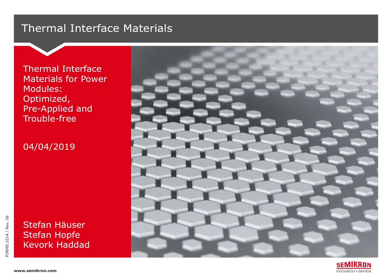Okay, right now I'd like to introduce today's presenters. Stefan Hopfe is a product manager of thermal interface materials at Semikron. Stefan joined Semikron in 2011 as a product manager, and since 2013, he solely focuses on the technical assessment, strategy, and implementation of thermal interface materials into the complete product range of power modules in Semikron.